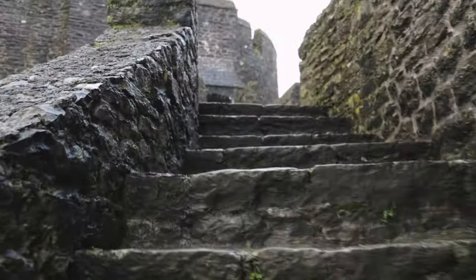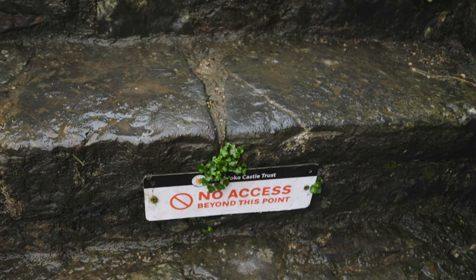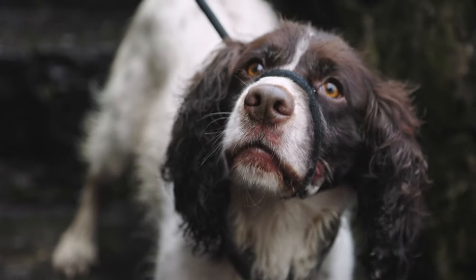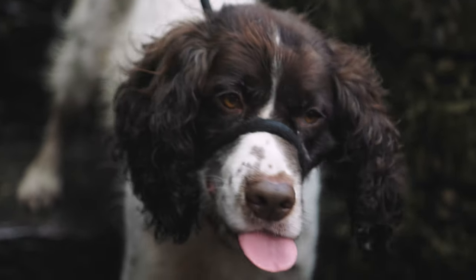We're going up here. It's up here. No access beyond this point, so no, it's not up here. No, so we're going down here. We should have a train there, really. Let's see how early Bob is. He's a beautiful boy. You enjoying the fresh air?